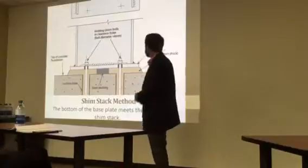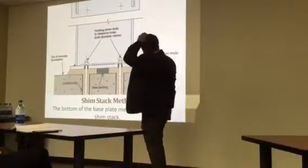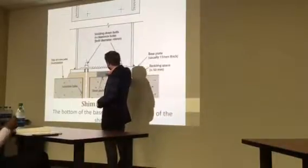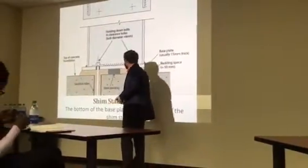And then this is a good diagram of shim stacking. They put steel plates right here, and instead of shooting the nut to get the right level, they shoot the top of the steel plates.